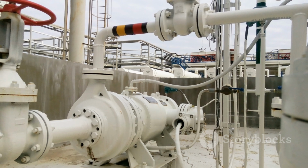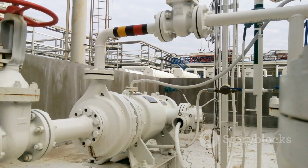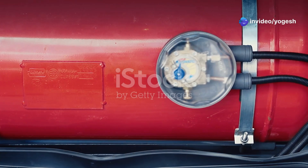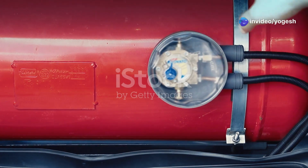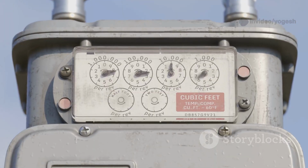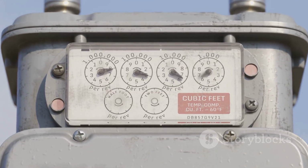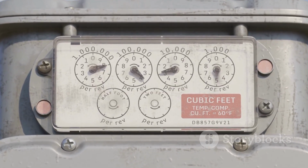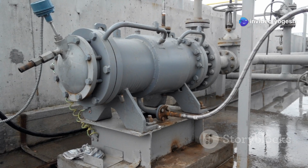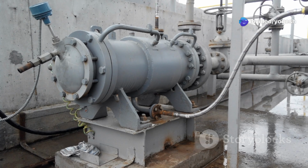Don't oversize your pump. It might seem like more power is better, but that's not always the case. Remember, bigger isn't always better when it comes to pumps. An oversized pump can lead to a host of problems. In fact, an oversized pump wastes energy by operating inefficiently, costing you more money on your electricity bill. What's more, an oversized pump wears out faster due to the unnecessary strain on its components.